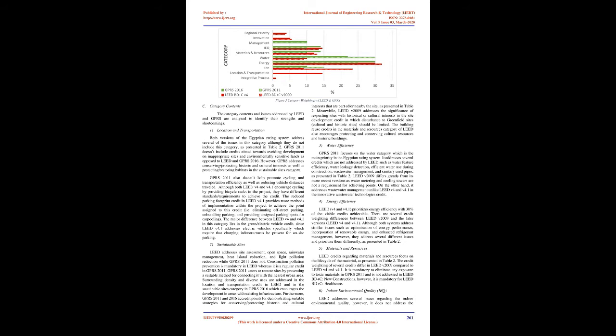9. Regional priority. Regional priority is addressed in LEED and not GPRS. It provides an incentive for achieving credits which address environmental, social, and public health priorities related to the geographic location of the project. Table 2: category contents for LEED and GPRS.